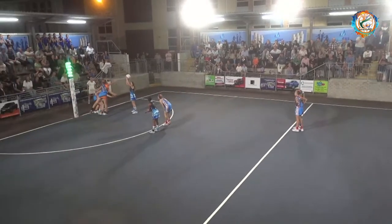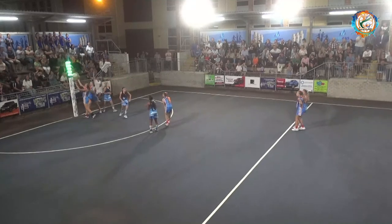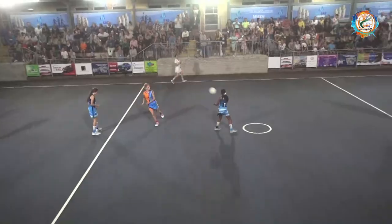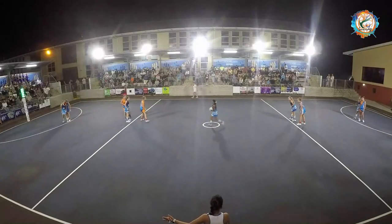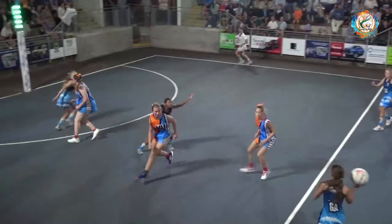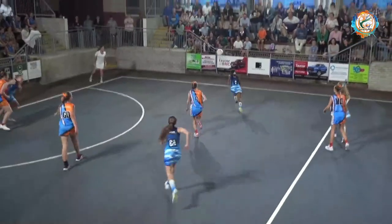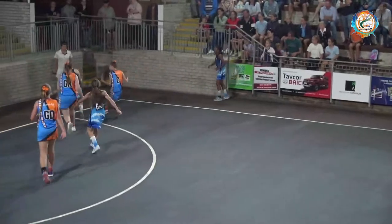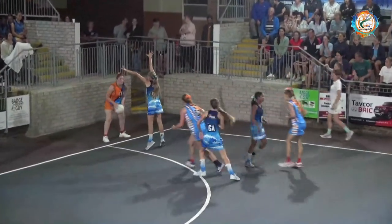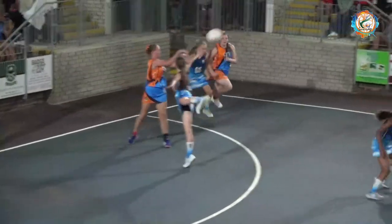Jeffries Bay picked up that loose ball. It's a power play, and they've scored two. It was good use of the power play, knowing it was their centre and they had the advantage there. Are they going to score again on the power play? The centre was unable to control it there, so it will be a Sunridge throw-in.